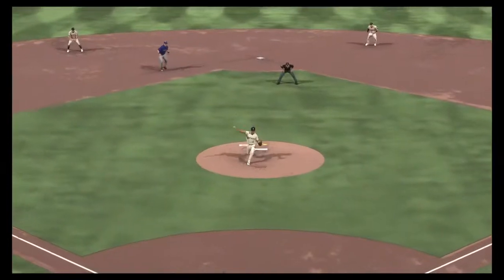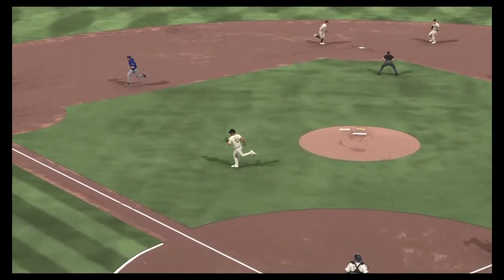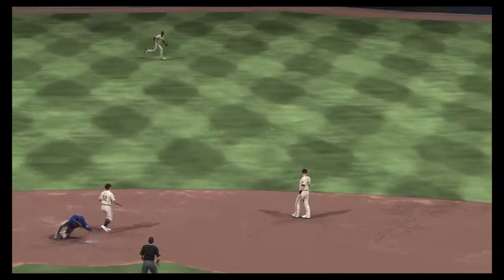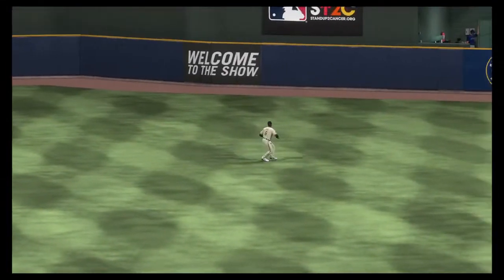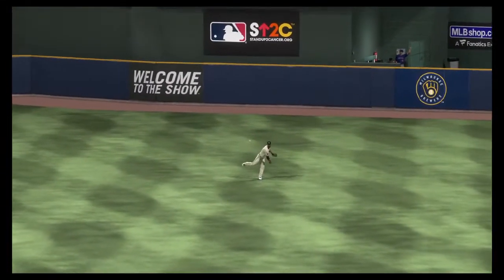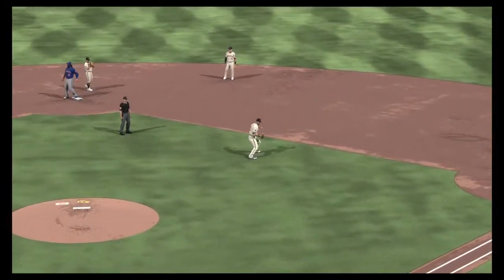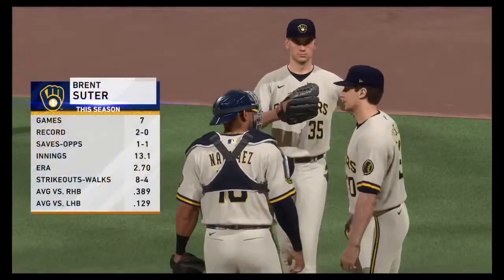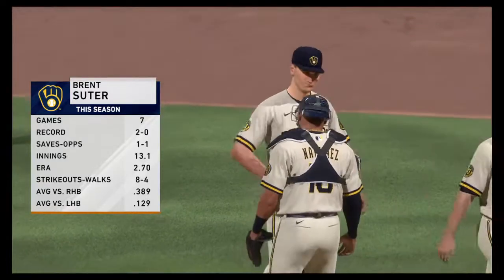Well, if anybody was wondering why they're losing, there's the reason. When you're given a chance to make a big play, you've got to make it, or you're going to be on the wrong end of games more often than not. Brent Suter answers the call from the pen here in the 4th as they didn't get the outing they were hoping for from their starter.